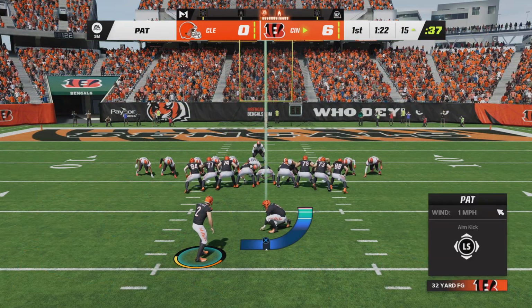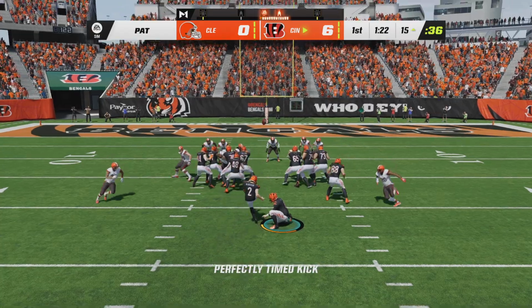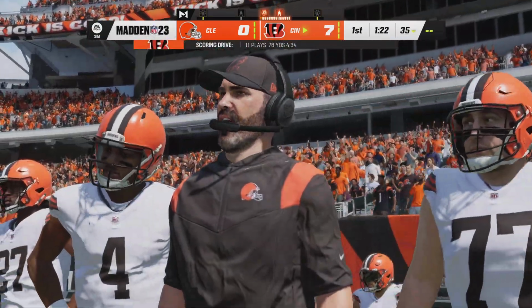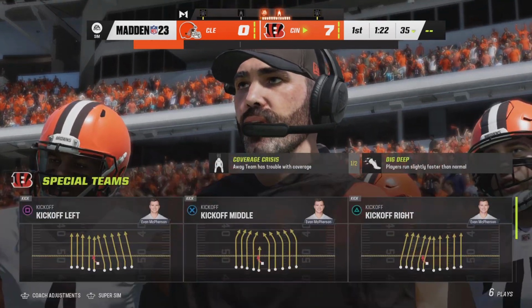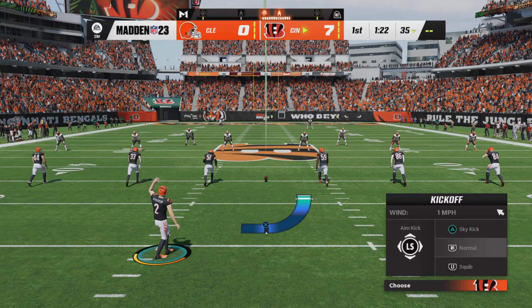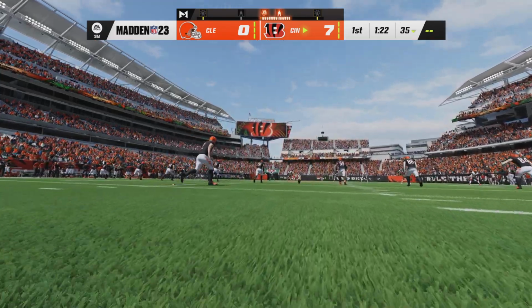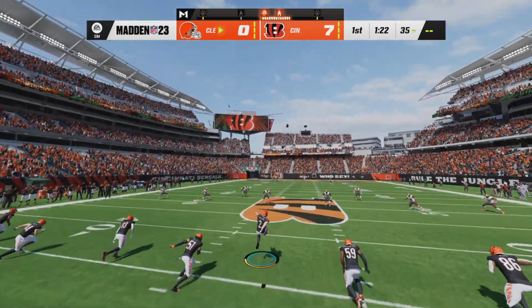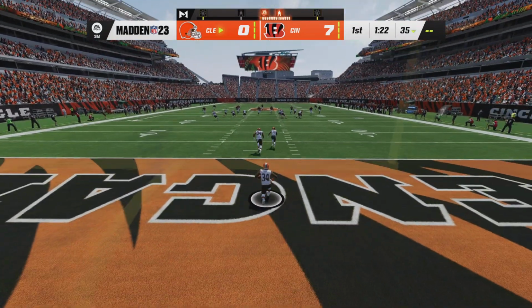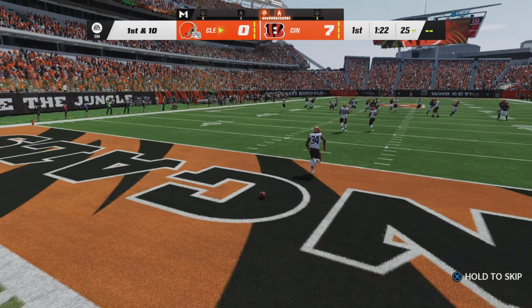Evan McPherson now for the PAT. And he's got it to make it 7-0 Bengals. So that one a long 11-play drive. And it was T. Higgins who capped the drive with the touchdown reception. After the touchdown, McPherson on to kick this one away. And this will not be returned. It'll come out to the 25.